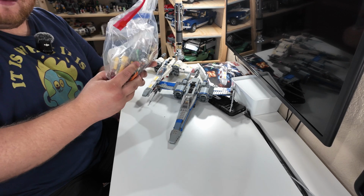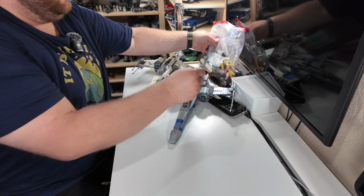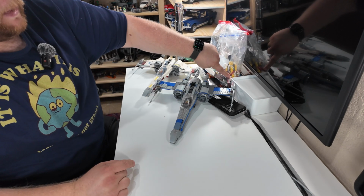We have a bag of Lego. We're going to go through this last. We have another book, throw that down there. I see a BB unit.